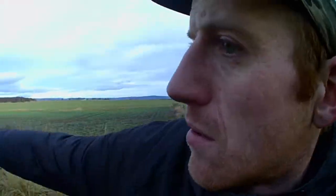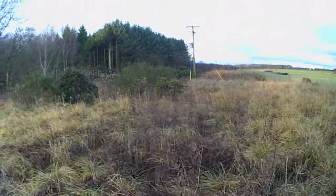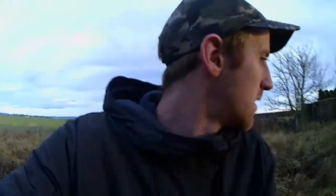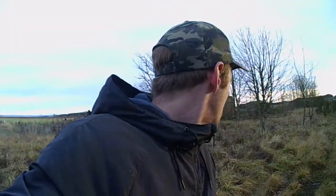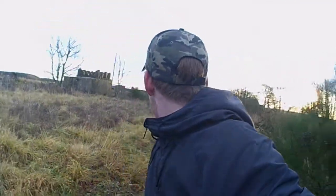I think there may have even been another building there where that pile is. And maybe another one where this small pile is at the end here, just along here. So yeah, like I say, that's me getting out of here now. There's been buildings right along here. It would have been epic to see in its heyday, but I would have probably been shot for standing here in the war.